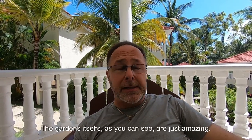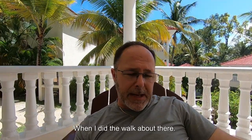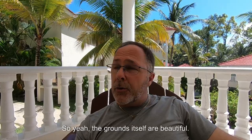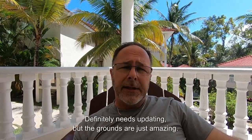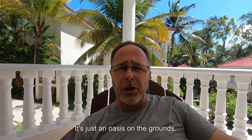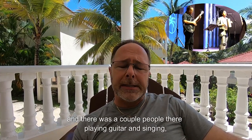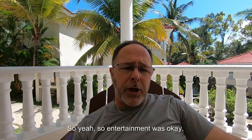The gardens itself, as you can see, are just amazing when I did the walkabout there. The grounds itself are beautiful. The resort is a little dated, definitely needs updating, but the grounds are just amazing. It's just an oasis on the grounds. The entertainment was okay, wasn't bad. I went yesterday and there were a couple of people there playing guitar and singing, and they were really good. Entertainment was okay.